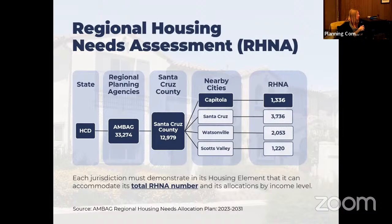So was that a political decision and we had representation, or is that a hard formula? It's a formula that AMBAG and the board accepted. It's a negotiated decision at the board. And we had representation on that AMBAG board, and we felt that we had proper representation. It's a negotiated decision, but it has to be approved by HCD.